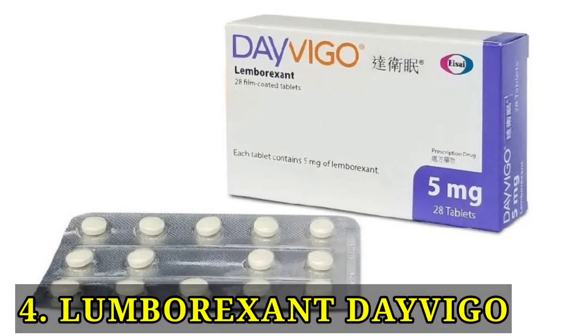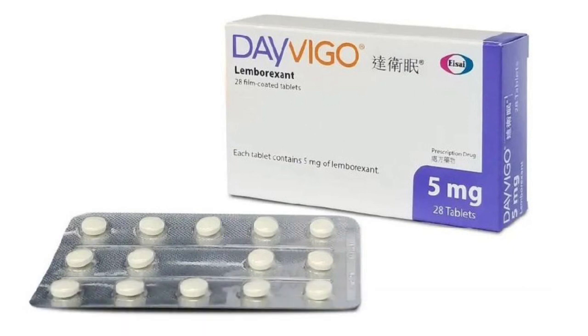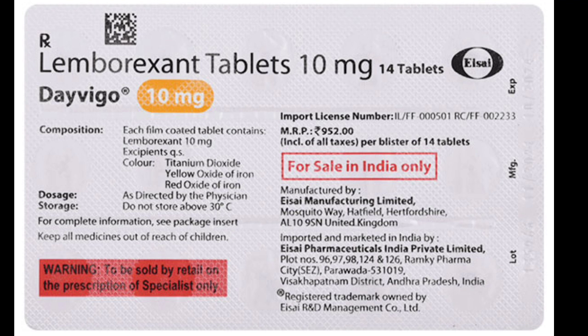Lemborexant, Dayvigo, is a prescription sleep aid that belongs to the orexin antagonists class and treats insomnia symptoms. It can be used on its own or in conjunction with other medications. Dayvigo's safety and effectiveness in children are unknown.